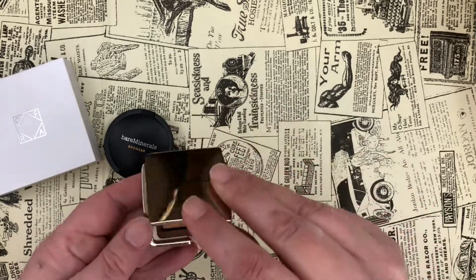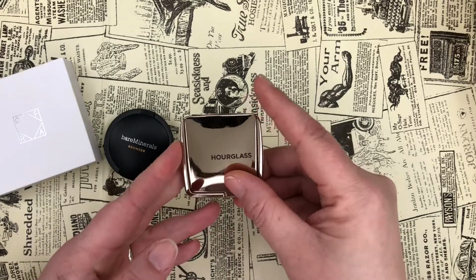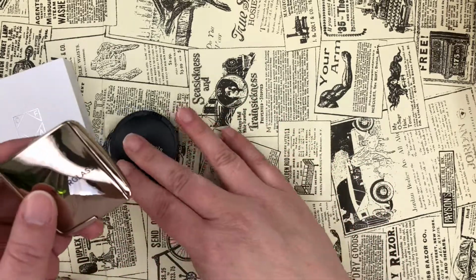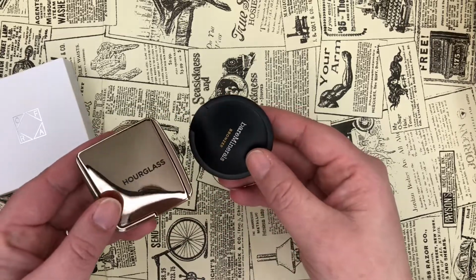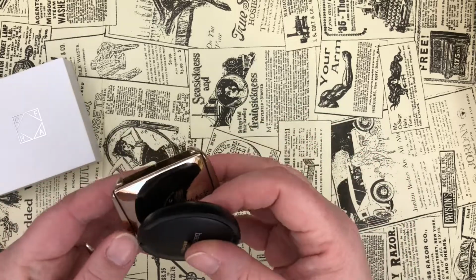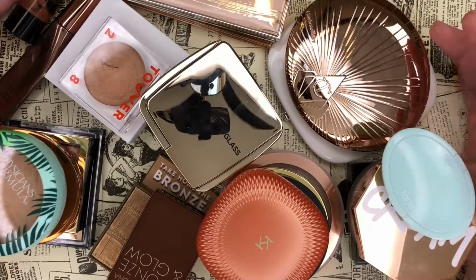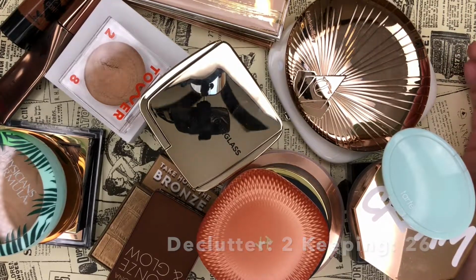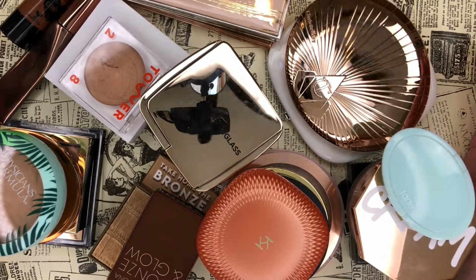So I do think I'm going to do the big girl thing and let go of this Hourglass mini bronzer, as well as the Bare Minerals pressed bronzer in Warmth. Oh, I can't believe I'm doing it. So I am getting rid of 2 and keeping 26 bronzers. It is what it is, right?